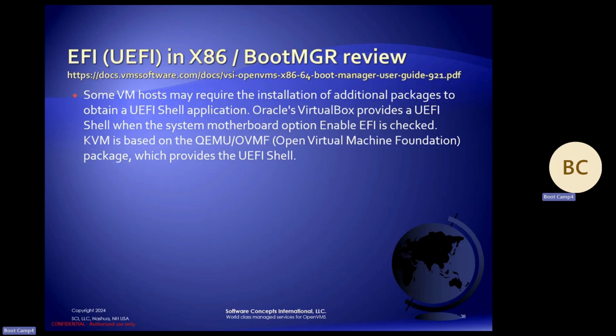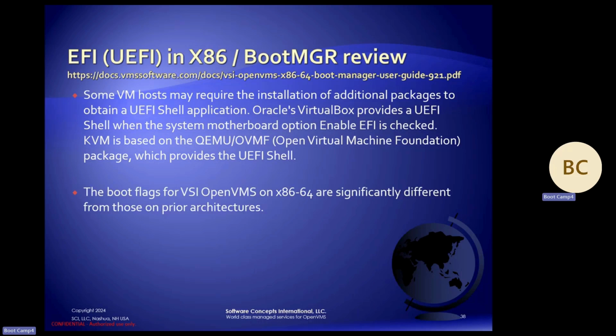Some VMware requires installation of additional packages. Oracle's VirtualBox provides a shell. And KVM has a QEMU. All of those packages need to be installed to get you the UEFI shell so that you can read in VSI's boot manager. This is not the UEFI. The extensible firmware interface is provided by the operating system, the host operating system, not the guest.